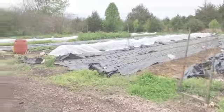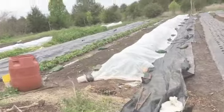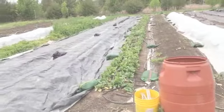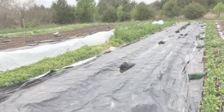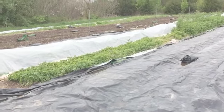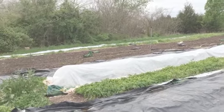Out here, this was where this big high tunnel was this last winter, so that's why we've got kind of a jump start on things underneath that white row cover. We've got some chard, we've got a bed of spinach that's just about ready to come out, we've got a bed of carrots next to it just coming up. Over here we've got some bolting cilantro we're using for flower filler, some parsley that we've been harvesting all winter. It's probably just about done. And under that row cover is more kale, and then beyond that there's more beds of carrots.